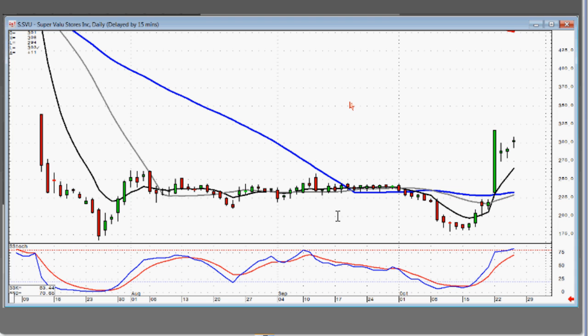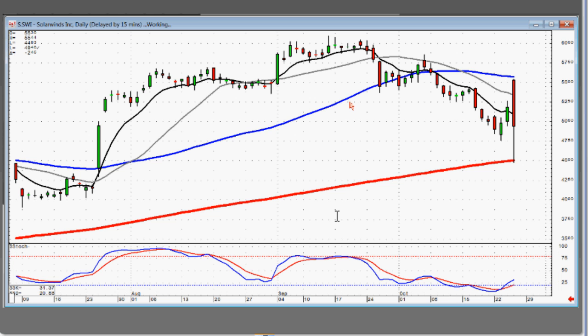Let's see. SWI. All right, we got it. SWI. If this one opens lower tomorrow, you start shorting it. That's a belt hold, bearish engulfing. Okay, we did price line. All right. Okay. Thanks, Julie.